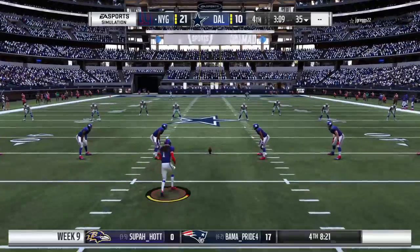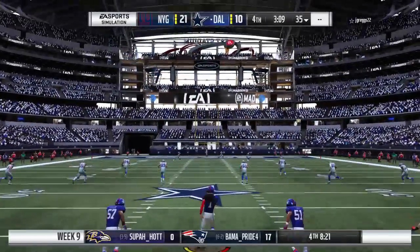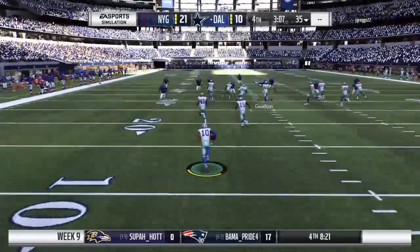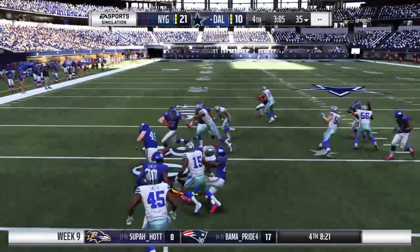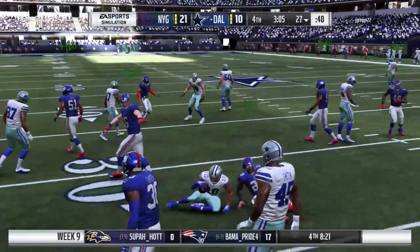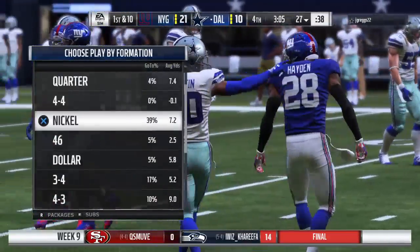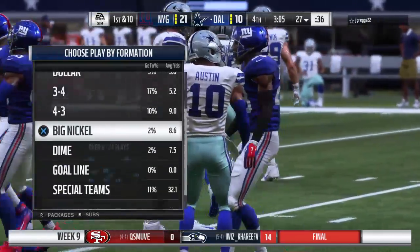Set now to kick this one away, and off it goes. This one fielded at the 5. And he'll take this across the 25. Couple extra yards up to the 27-yard line. And now Dallas gets set to take the field.